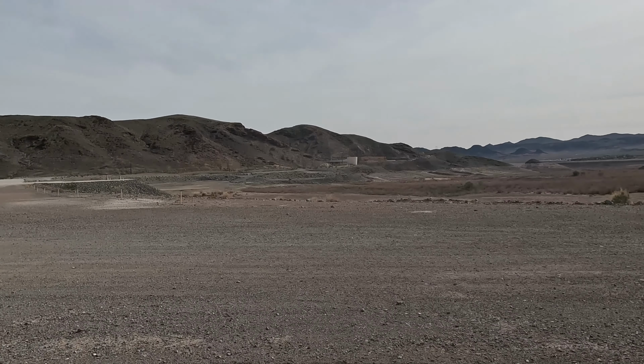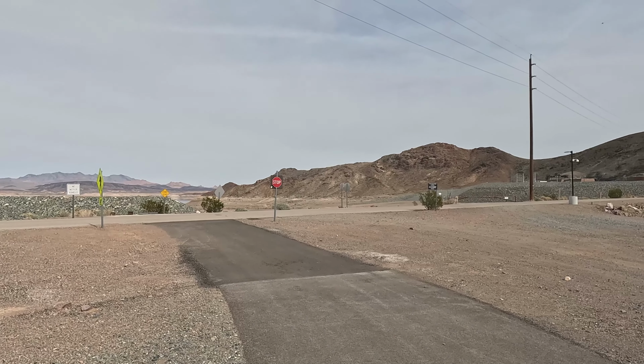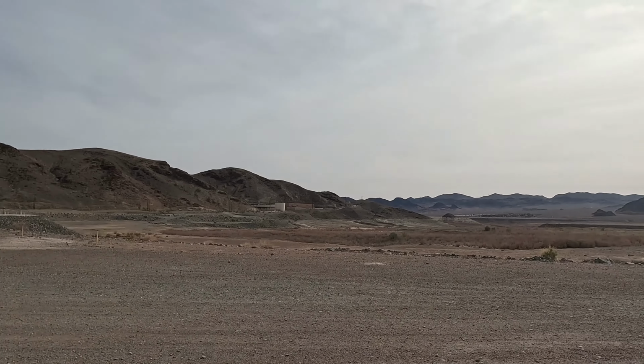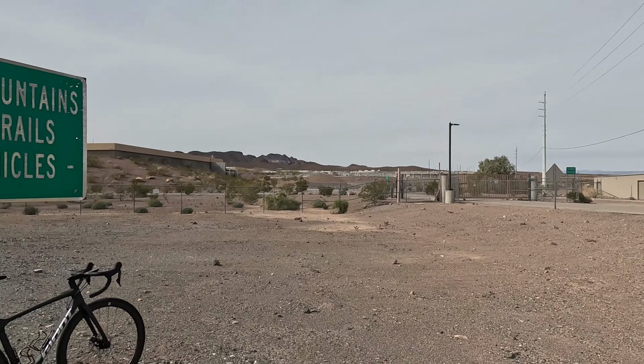I've just gone past Lake Mead, so I think I'm near the Hoover Dam. Everywhere looks the same here. It's obviously just a big desert and mountain range. All right, let's go.